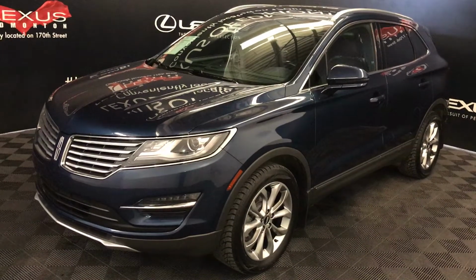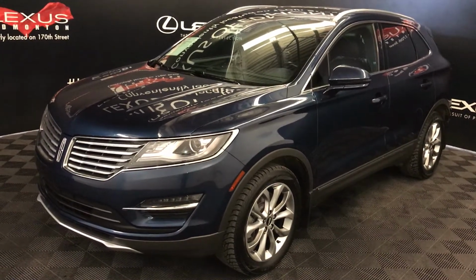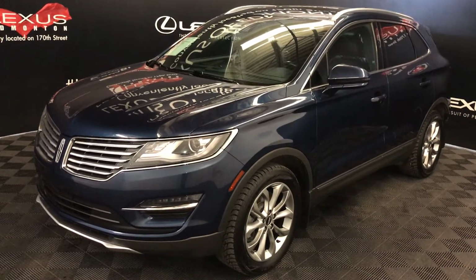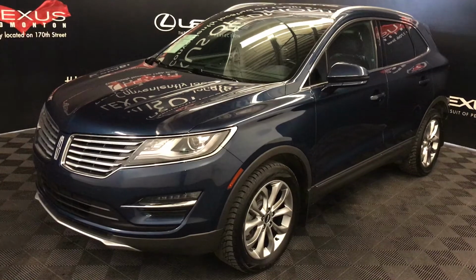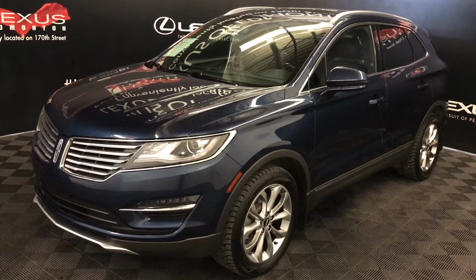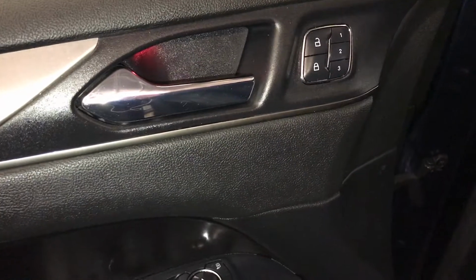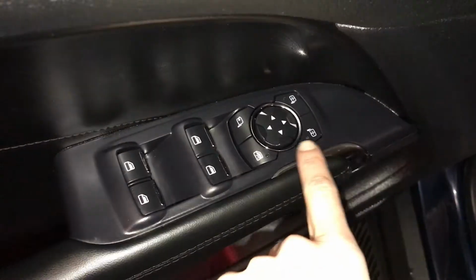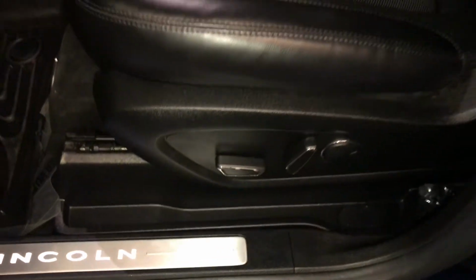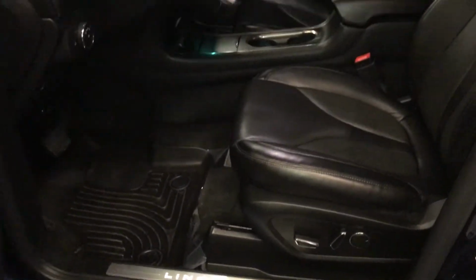We're looking at a pre-owned 2015 Lincoln MKC. 6-speed automatic, 2-liter 4-cylinder engine, EcoBoost, all-wheel drive, blue exterior, black leather, 4-door, 5-passenger. Driver's seat memory, powered locks, windows, and side mirrors are power folding. Illuminated scuff plates, power adjustable front seats. They both have a lumbar support.